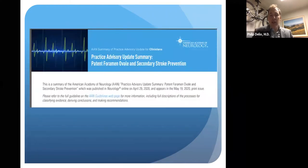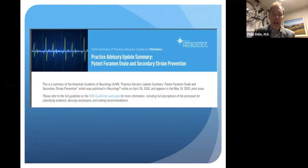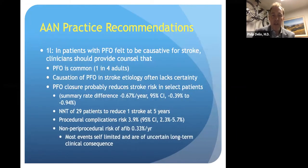And if you sort of review the practice advisory update, and this is from the American Academy of Neurology that was published last year in 2020, this is more or less what they recommend. I think it's helpful to keep all this in mind. So in patients with PFO felt to be causative for stroke, clinicians should counsel the patients that PFO is common, meaning it's present in 1 in 4 adults. Causation of PFO and stroke etiology often lacks certainty. PFO closure probably reduces the stroke risk in select patients.